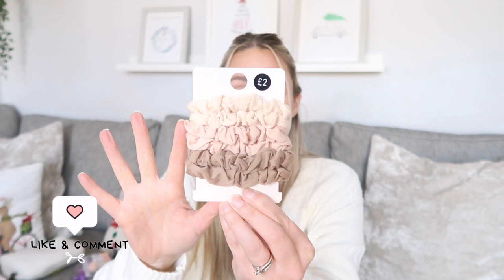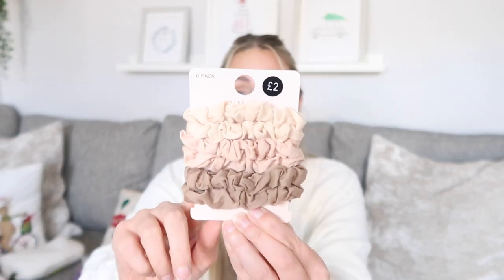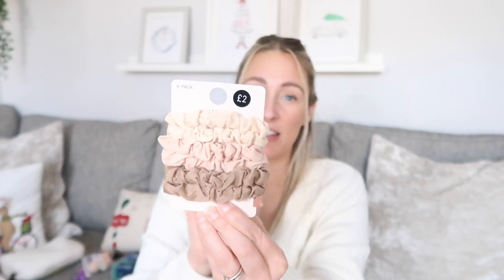We've got a pack of neutral scrunchies. These are smaller than the typical size scrunchie. They were £2, and you get 6 in there. I just thought these are great. It's exactly what she wears in her hair, and I know she'll love those.